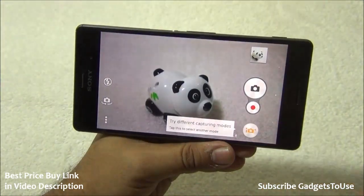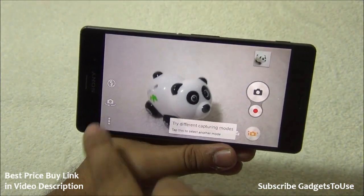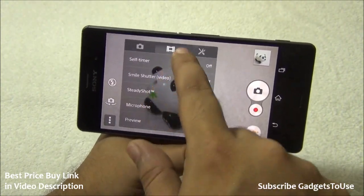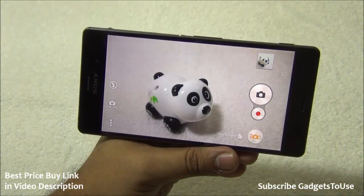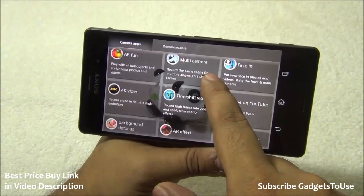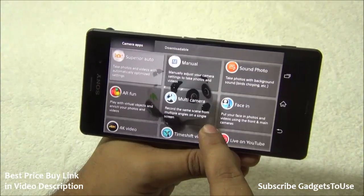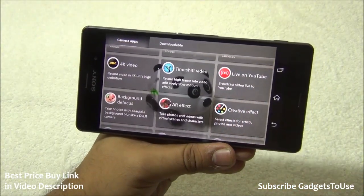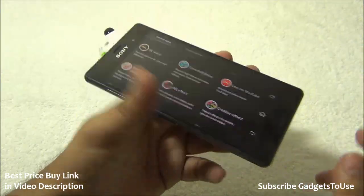As far as the camera is concerned, the camera is capable of recording high definition video. It is also capable of recording 4K video. So 4K video can also be recorded from this device, and you have a large number of camera modes which you can actually set, as we already showed you. You also have this Live on YouTube mode, which is the best mode, which I like especially.